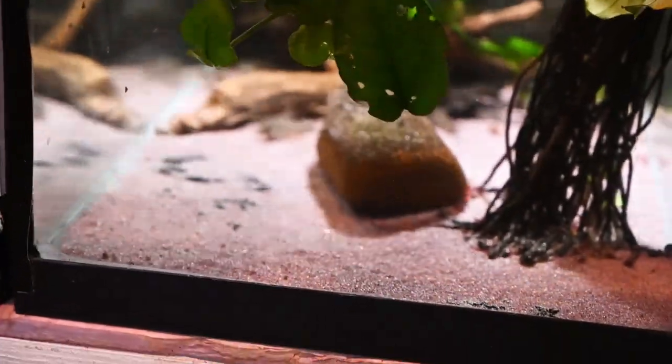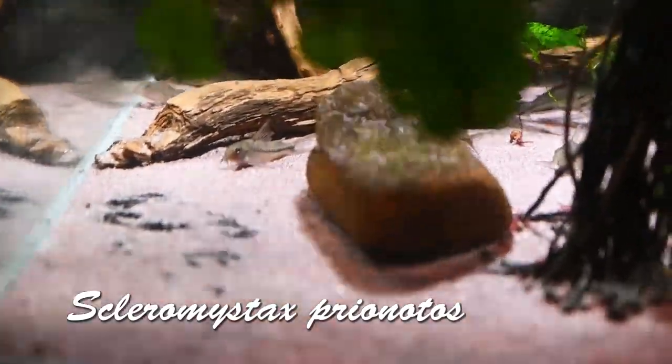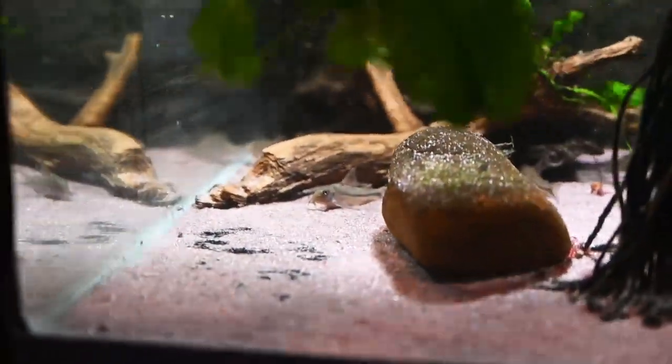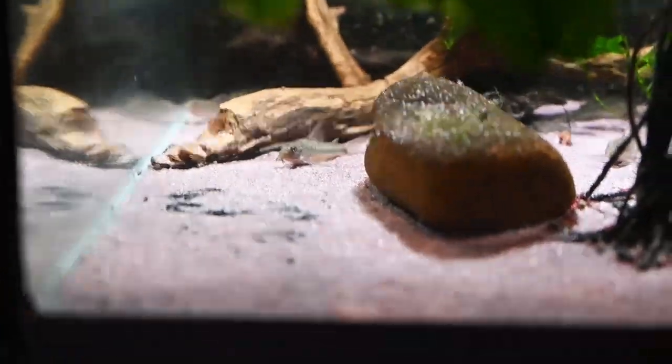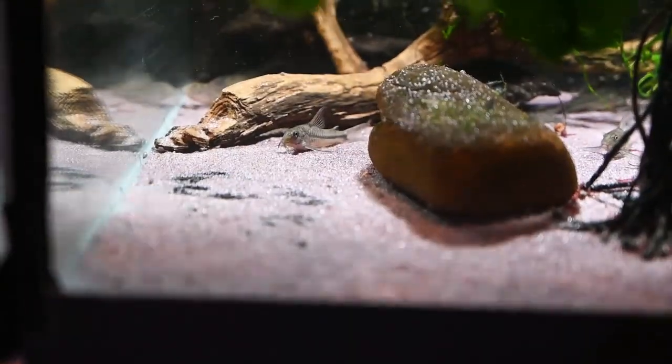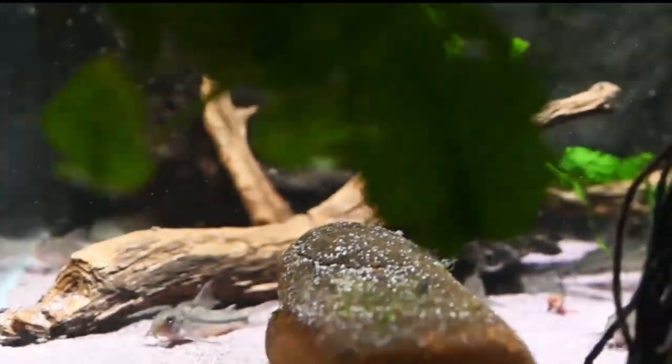These are a scleromystax species, the same as barbatus, so they're not a Cory, but these are the prionotus. Beautiful fish. They've got that really long nose, really super streamlined. They're not full grown yet. I think they'll get a little bit bigger. They haven't spawned yet, but they're kind of acting like they want to.